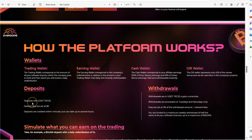And deposits and withdrawals are only in USDT, TRC20. So that keeps it real simple. It's only one crypto in and one crypto out. Not Bitcoin, where it could be volatile, but USDT, TRC20, which is stable. That's pretty cool in that sense, because you don't have to worry about volatility and value. All you're worrying about is dollars.